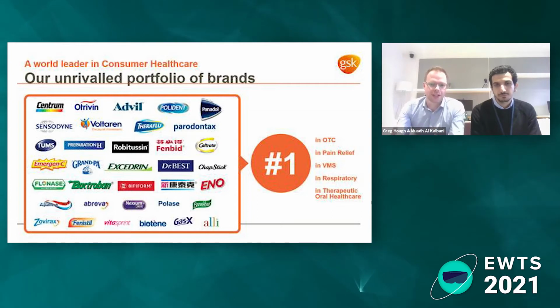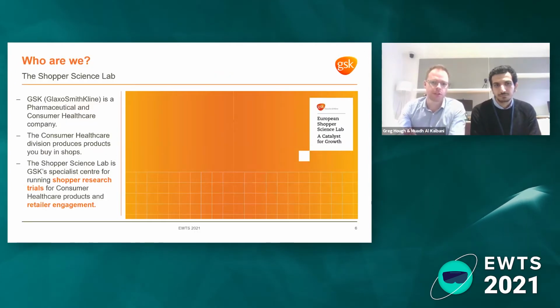And like any other company that sells our products on a shelf in a shop, we want to understand the psychology of the shopper when they make a decision to buy one of our products, or whenever they shop within our categories, or what they are feeling when they get home and try one of our products. We want to understand that a lot better. So that's where the Shopper Science Lab comes in. The Shopper Science Lab is a specialist centre for running those shopper research trials and trying to understand that shopper psychology. It's also a retailer engagement centre. Once we've conducted those trials and we have the results of those studies, the Shopper Science Lab communicates those to our retail partners, be they supermarkets, pharmacies, whoever.